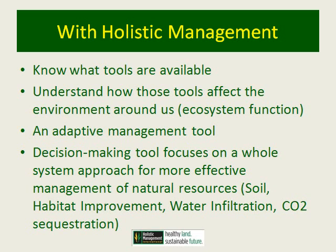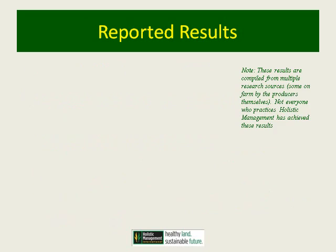The focus with holistic management is to know what tools are available and how those tools affect the environment within which we are managing. Each environment is different and the tools will affect it differently. So holistic management is an adaptive management tool in that we look at the response and look at that feedback loop and respond to it rather than assume we're right. It's also a decision-making tool that focuses on a whole systems approach, looking at the whole system and how it functions and how to, again, work with the relationships within those systems for a more effective management of natural resources, improving soil, habitat, increasing water infiltration, and carbon sequestration.